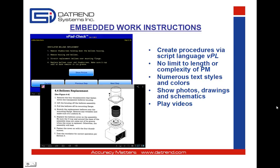Now, potentially, a tablet can do a lot more than run checklists that are intended for a med tester. This example shows how it's possible to create your own maintenance procedures using a script language called VPL. When you write your own procedures using VPL, the work instructions can be as detailed as you need. There's no limit to the length or complexity. You've got a range of text styles and fonts available, and you can even show photographs and drawings that you've scanned from the manufacturer's service manual. You can also play videos, which you can film yourself using the tablet's video camera.